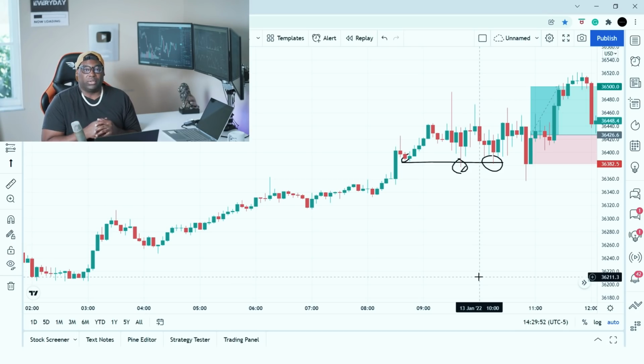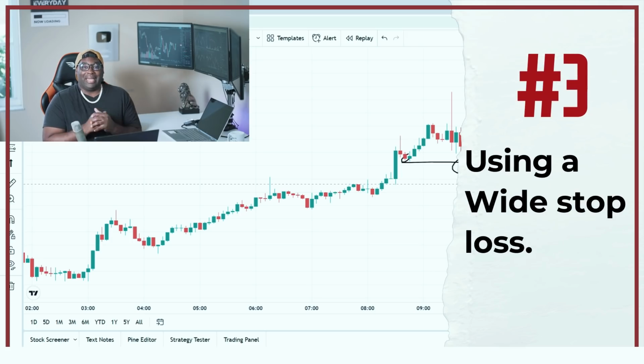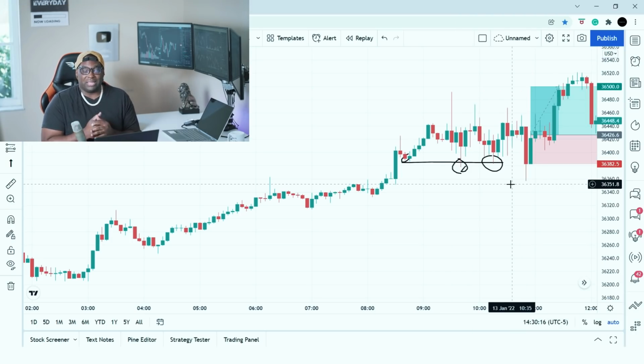Now let's go to number three. Number three is using a wide stop. Now, I don't use wide stops, but sometimes using wide stops can actually help you not get stopped out.